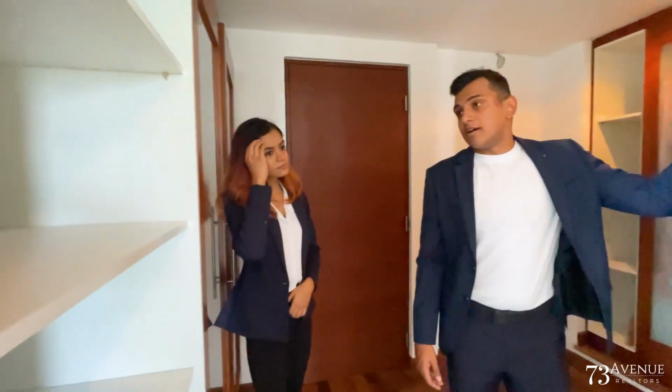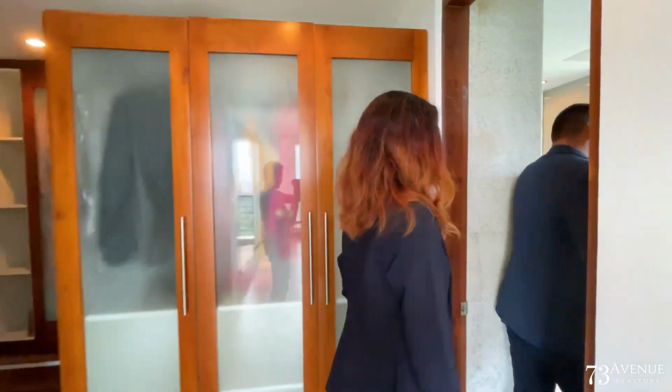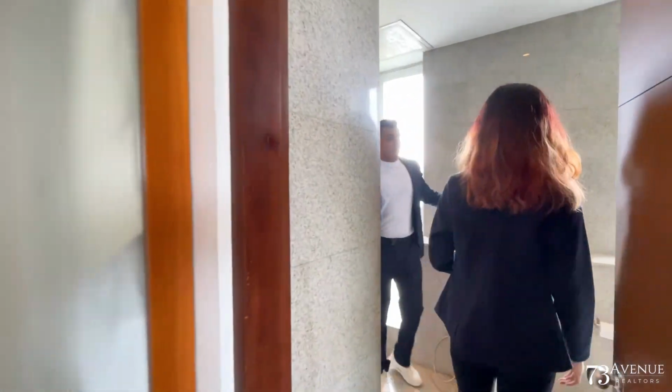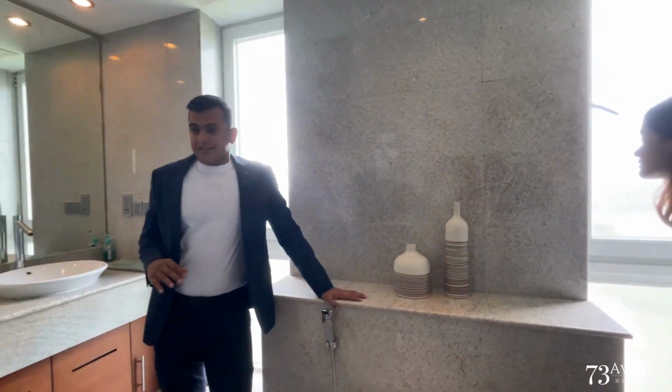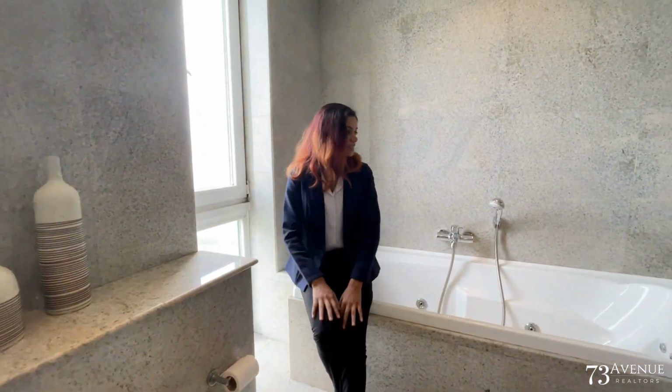You have a wardrobe space, and pretty much an inbuilt wardrobe. So you have your washroom right here. Wow, this is just large. So, yeah, I think you'll just love being there. Just jump in. I really would.